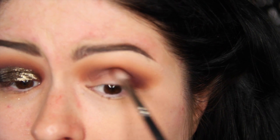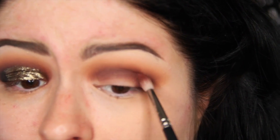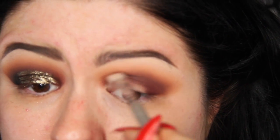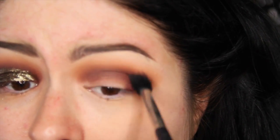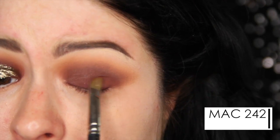I'm going to put this color all over my lid, so if I work it into my crease, I find it's way, way, way easier to blend out your lid color into your crease if you lay it down as a transition color, as opposed to building that color up all over your lid and then bringing it up and somehow trying to blend it out. I don't know, it's just how I do it. It's a million times easier as far as I'm concerned.